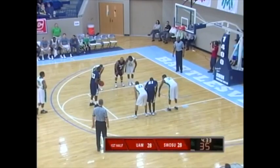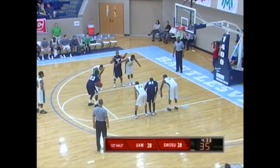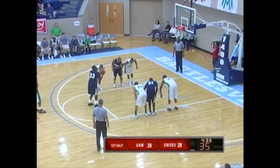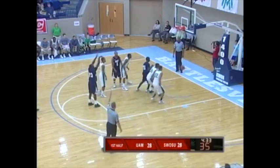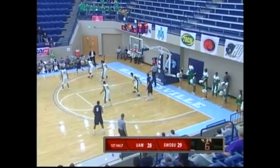4:33 left to go in the half, and at the free throw line, SWOSU's Chase Elliott will take his first one. Shot's up and coming. Controversial call, no question about that, but SWOSU's going to get the free throws anyway. Bulldogs back to a 1-point lead, 29-28 our score.